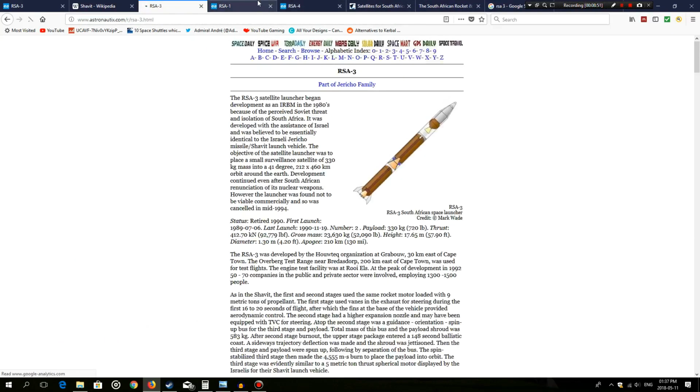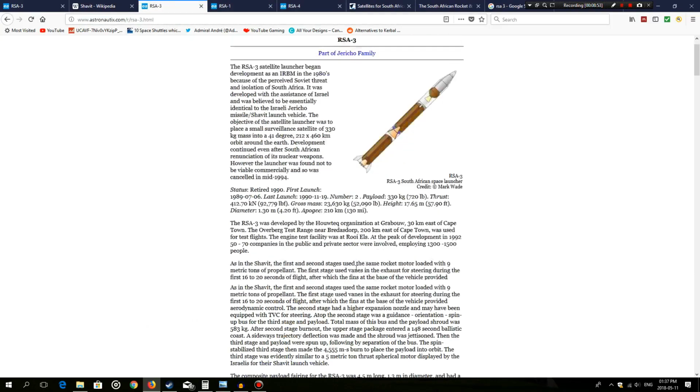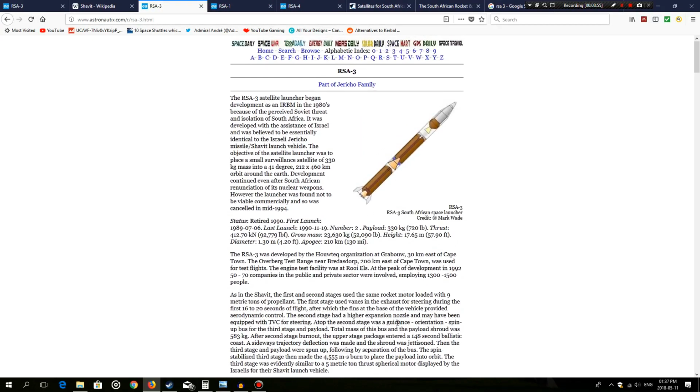Possibly, since the 1 is anyway a suborbital rocket. And it's part of this anyway. So I think let's start with the 3 then. Or we could still do the 1 and then just skip the 2 as well. But in any case, here is the RSA 3 satellite launcher.